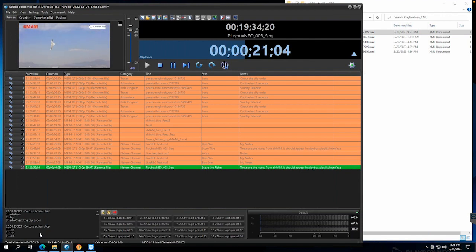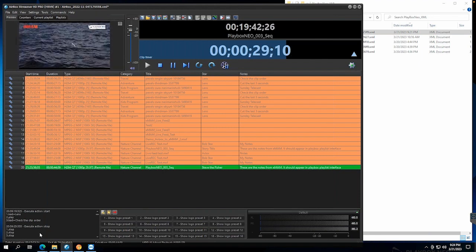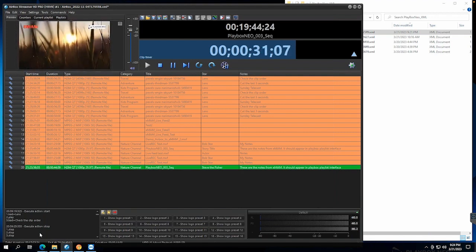We can trigger different things, logos and so on, based on the category. This is specifically useful, let's say, for a music channel, where automatically you can show the artist name, song name, some information, and so on. A lot of features there, and you can keep expanding the system.